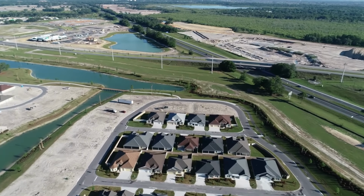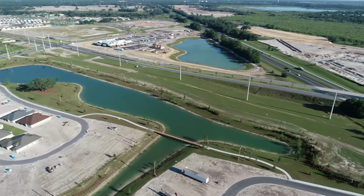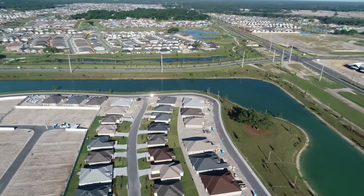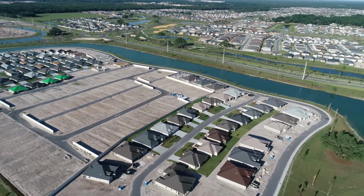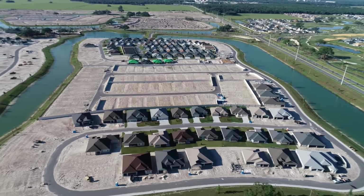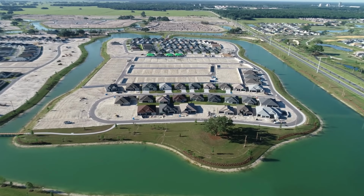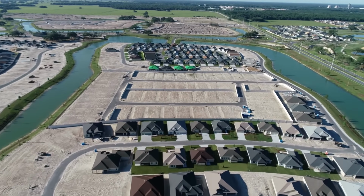Up ahead is another regional recreation center being built called the Everglades Recreation Center. It's about the same size as the other regional recreation centers. I'll get back to it with some more detail in a few minutes. This is the island that makes up most of the village of Linden. I believe they call it Linden Isle. It's not really an island, it's actually a peninsula, but close enough. The lots here are selling very, very quickly.